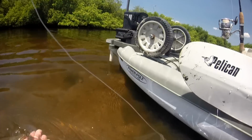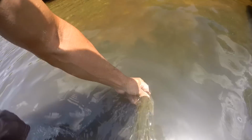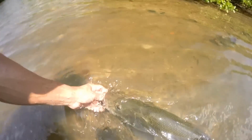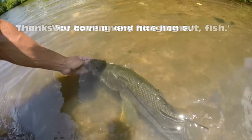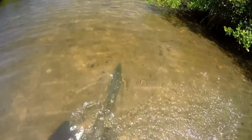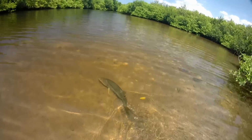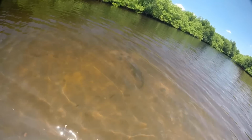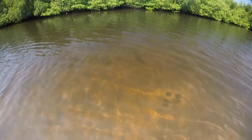All right, darling. Come on, I'll take you for a little walk. And then we go for a swim. A very nice home. Thanks for coming and hanging out, fish. I think it's pretty cool to catch and release a fish. See him swim off and fight another day. Maybe at the end of your line.